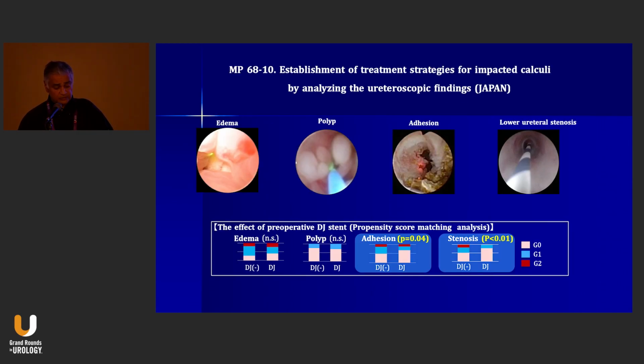This was a study from Japan where they characterized things a little bit more, and their endpoint was the likelihood of having a grade 1 or grade 2 injury. So what you're really worried about is this red here when they use the Traxler classification. If you see this polyp, just proceed. You can take the stone out because none of these patients get an injury. If you see edema, you might as well proceed because you're going to get an injury whether you place a stent or don't place a stent.